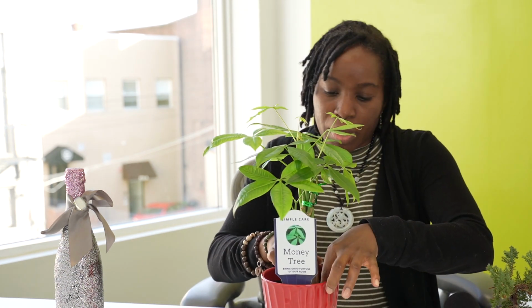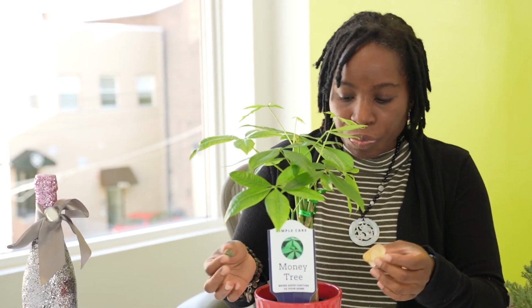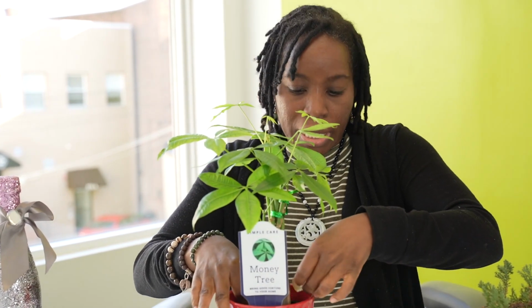And also on my money tree, I have citrine and pyrite. Both of these are for prosperity and good fortune and money. So I put both of those in my tree. I water it once a week. And those are the things that you can use for your house as well.